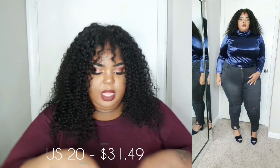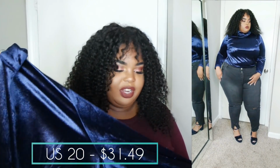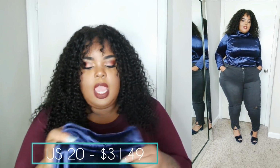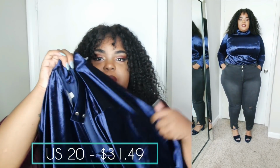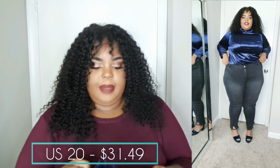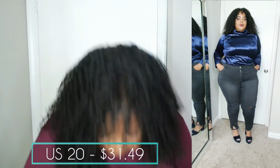So the next top I have is this high neck top, and it's again that navy color. I just feel like it was an awkward length on me, so I did tuck it into the jeans. It has a cut out, a choker in the back, like the black shirt reversed, and then you have a diamond cut out in the back. But you'll see me trying it on.